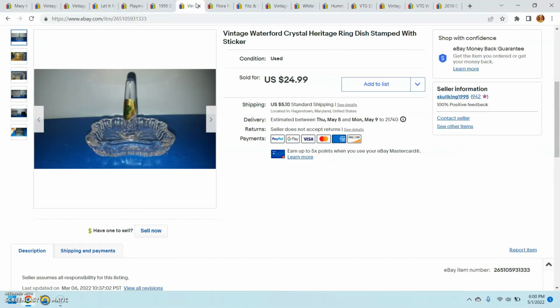Speaking of items that I've had for quite a while, I've had this awesome Waterford Crystal Heritage ring dish for quite a while. I think I paid about $5 for this at an antique store. I think it was the Black Rose of Chambersburg that I got this. And I had it up for $24.99 for the longest time. I think I had it up for $30, and then I dropped it down to $25. And because I wanted to move it and I only spent $5 on it, I sent out an offer for $17, and the buyer did accept. So I was happy to get that out of here and still make a little bit of money.